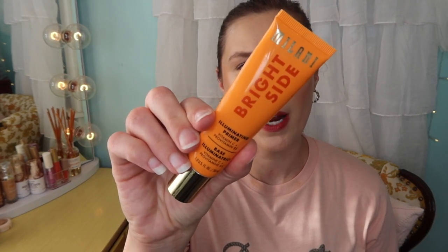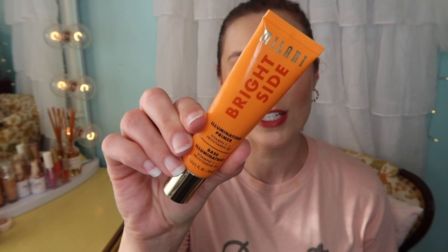So the first thing we used up is the Milani Bright Side Primer. I really enjoyed this. This is the Illuminating Primer with Vitamin C. I used it today for the last time, and I really like it. I enjoyed it. We had it in a weekly makeup basket project pan, and I'm glad we used it. And this is going to be the model of how I want to use products.